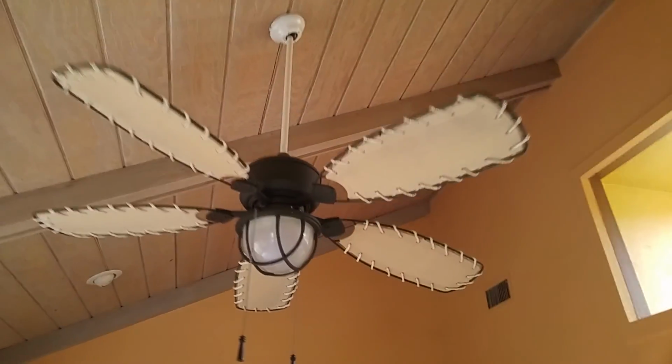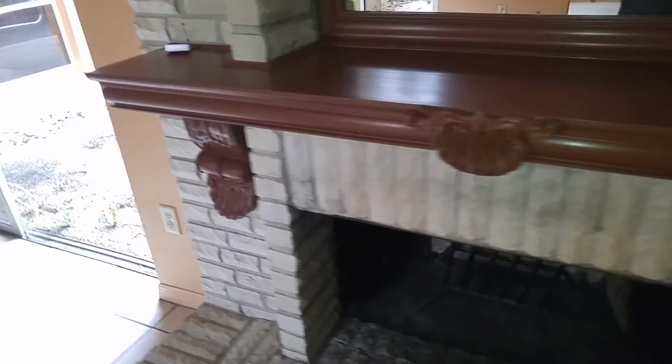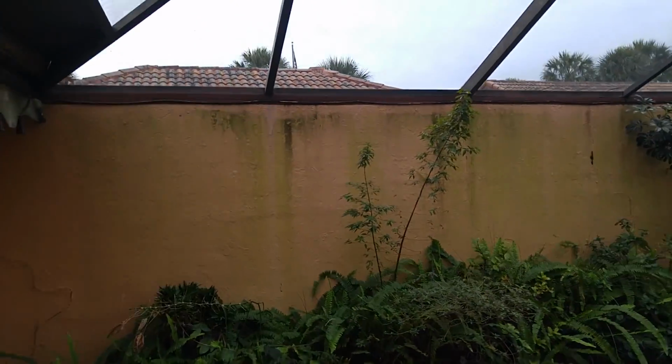That's a nice island type fan. Let me get a couple of those in here. Look at that fireplace. That custom job. And we're going out to the pool area. Remember, it has been empty for a long time. But it would clean up really easy.